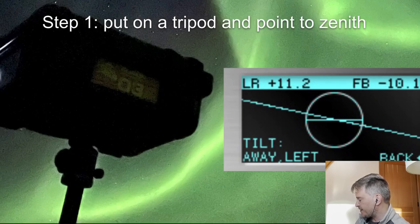So let's go over the steps of setting this thing up and using it. Suppose one arrived Christmas Day under your tree and you wanted to use it for your next Aurora chase, the first thing you do is you take it out to the field with you. You'd set it on a spare tripod. It's got a standard tripod mount on the bottom.